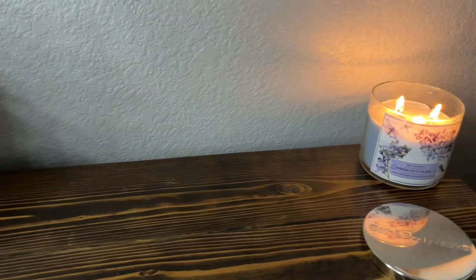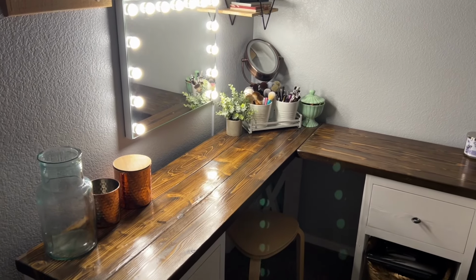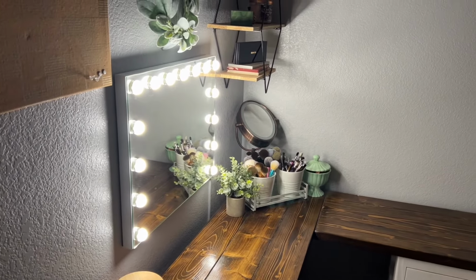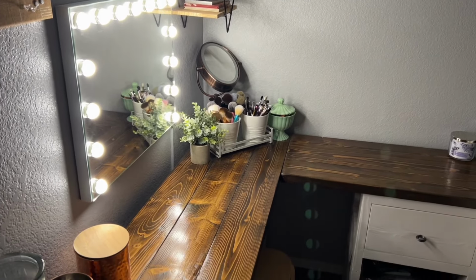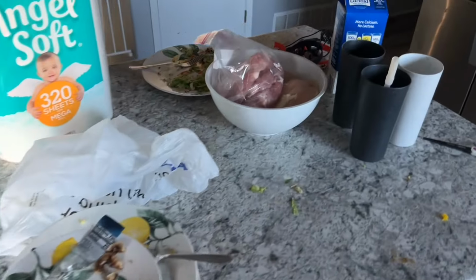This used to be in our master bedroom in our old house, but it doesn't fit anymore in our new house here in Wyoming. So it has to be in our guest room. I liked having it in my own bedroom, but now I just have a completely separate room to get ready in, which is cool too.